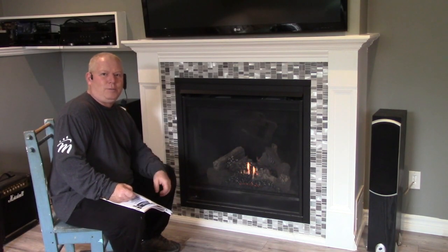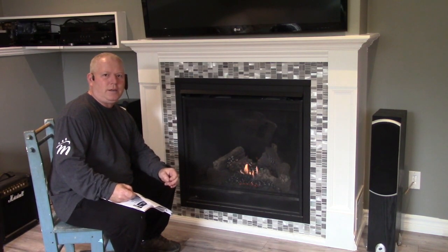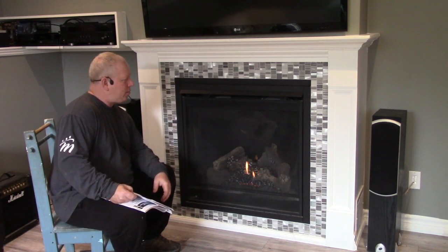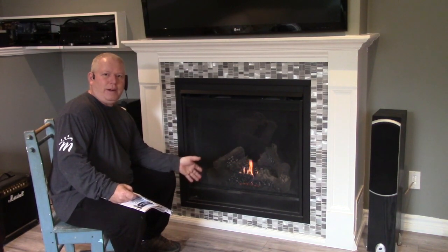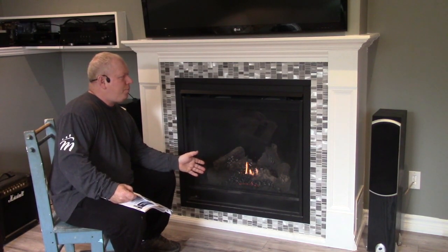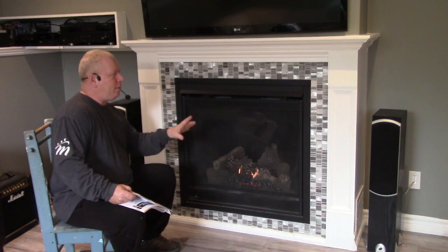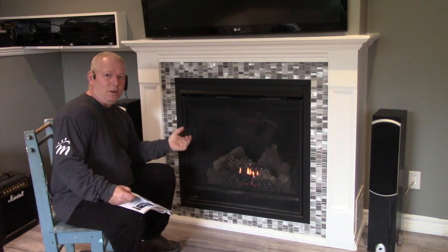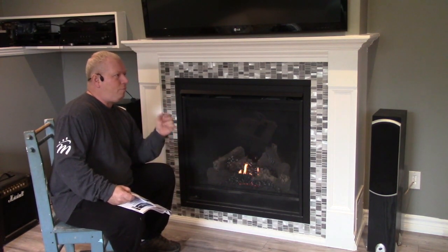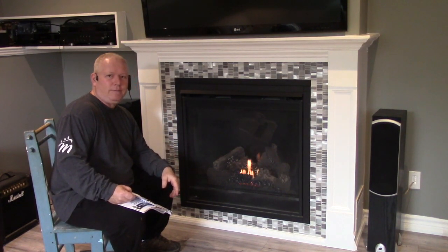Today I'm going to talk a little bit about the Continental fireplace that we have installed in our basement, the Handyman Special House. So during our renovation we added a fireplace down here. That cost us $3,000 Canadian for the fireplace and the chimney install and the natural gas install, running from our crawl space to the fireplace itself.